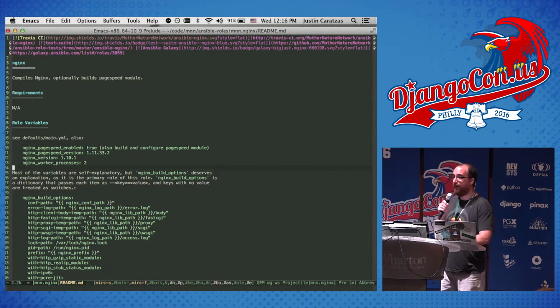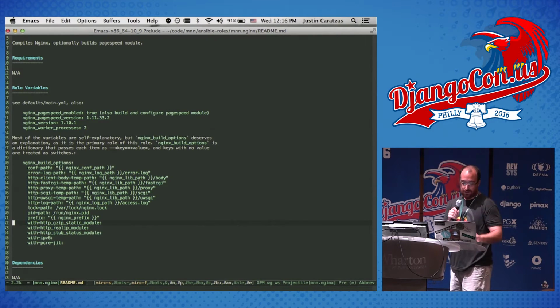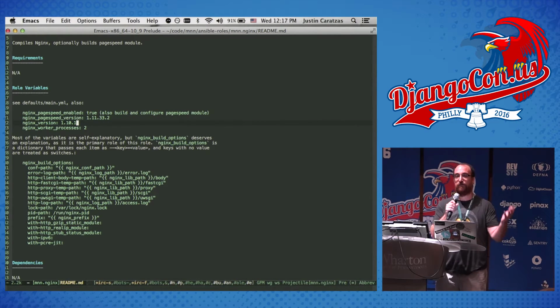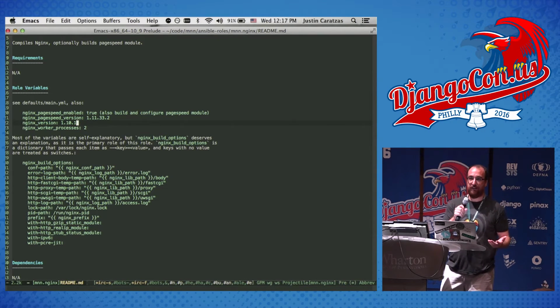So again, when you're compiling Nginx, you have to give it a bunch of build options, which you can specify with this Ansible dictionary that the cursor is near right now. These are all configurable. You can extend it, you can change it, and you'll be able to install Nginx just by specifying the version you want and the Nginx version. It'll compile Nginx and the PageSpeed module and this other thing called psol, which you need to get PageSpeed to work. Using the version numbers, it looks to see if you have it already downloaded, and if so, it'll try to install it.